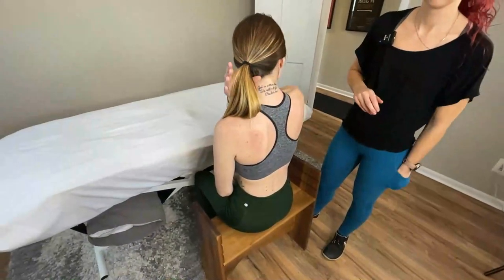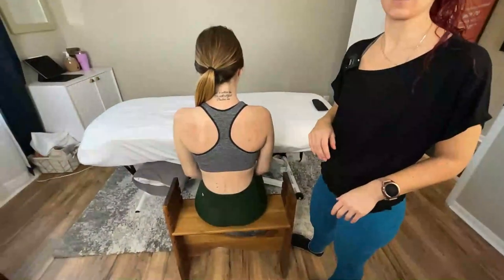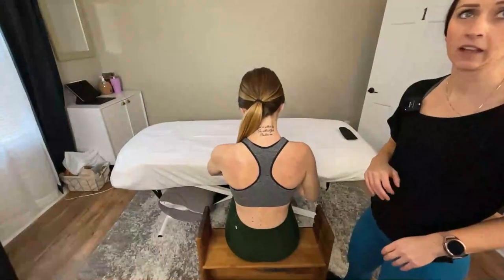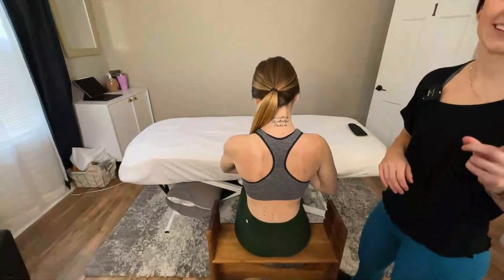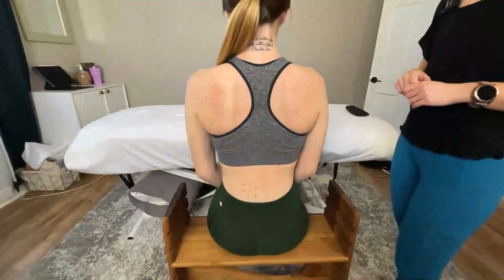No, I like the lighting right here. Okay. Let's keep it right here. All right. Plus you can see what you're working on. Instead of from that side, it's like, what are you looking for? Yeah, because you can't see anything. Yeah. This one's going to be easier.